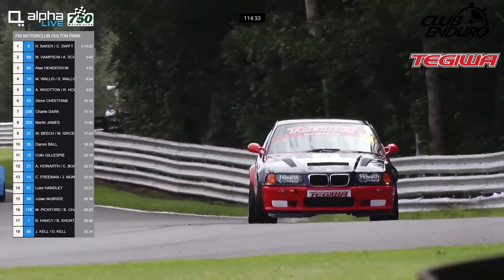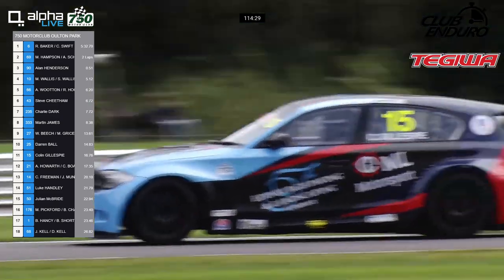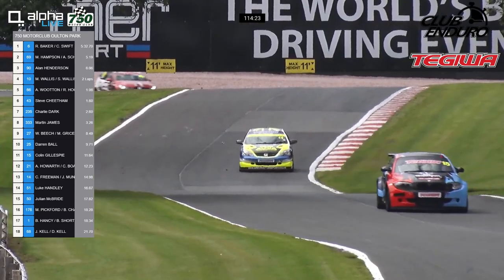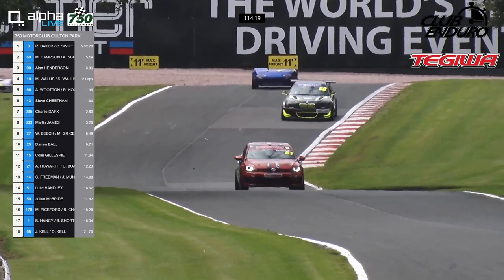I actually think we've got even more cars on the grid this weekend here at Oulton than we did at Silverstone a couple of weeks ago, which is quite unusual. Usually you'd expect that to be the other way around, but great to have quality entry here at Oulton Park this weekend. Isn't it just? And some nice close battles coming through past us, but lots throughout the order as well.